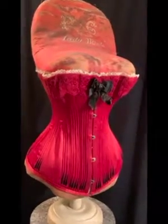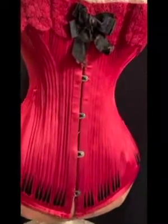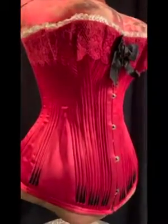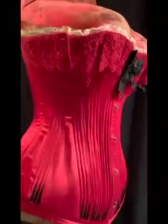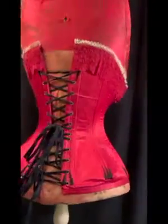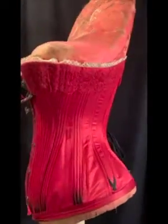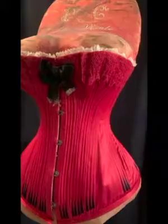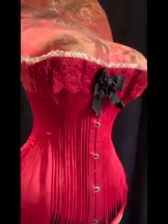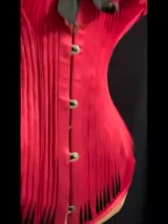Just wanted to say Happy New Year to everyone and show you a beautiful antique Victorian corset from part of the Antique Corset Museum collection. It's from the 1880s. It is a French corset, baleen, from the Persephone, IC a la Persephone company, in a beautiful crimson Duchess silk with red silk lace at the top and a beautiful bow.